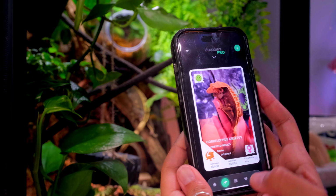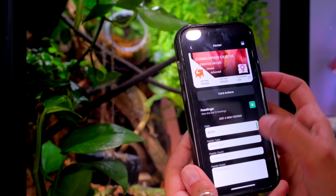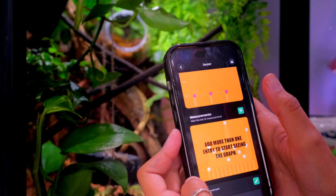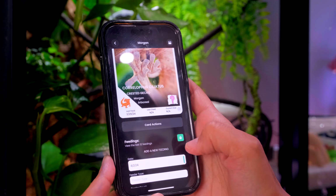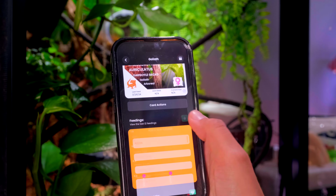Super simple. You click the little lizard at the bottom, click the critter, and then just click the little bug. And I like to put in here exactly what it is that I'm feeding them. So in this case, I fed them the Pangea in the red envelope. That way I can make sure to mix up their diet. There's also a feeder count button if you are feeding insects, so you can keep track of how many you're feeding them. And yeah, I just do this for all 3 geckos.